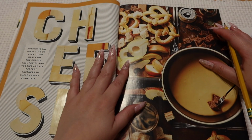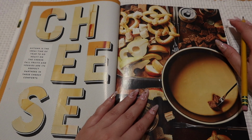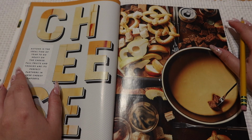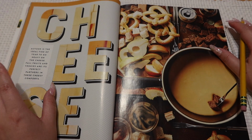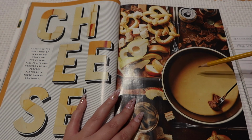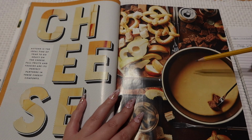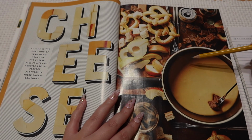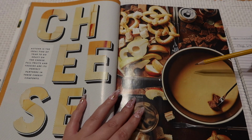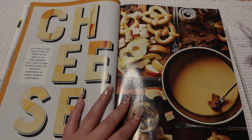Okay. Cheese. Oh, we love cheese. Or I love cheese at least. Autumn is the ideal time of year to go heavy on the cheese. Fall fruits and veggies are its perfect partners in these cheesy comforts. And honestly, I think if we were gonna do a party, fondue is such a good idea. You can have meats and cheeses and vegetables, and you could use even some fruits, depending on what you pair with, breads. I mean, there's just so much you can do, and I think it's a really cool party style food.